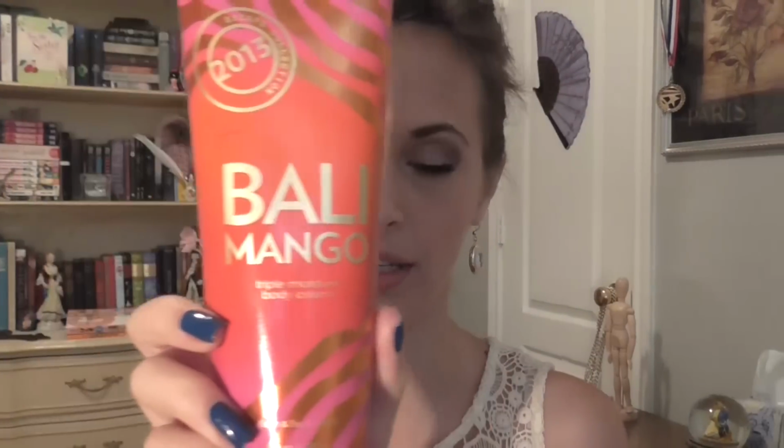The first one is going to be a Bath & Body Works Triple Moisture Body Cream and it is the Bali Mango. And I've had this for like a year. It took me forever to use this up. Okay, no, maybe over a year. Yeah, definitely over a year. At least 2 summers, so 2 years. And I really like this stuff. In general, it's just a good lotion, so any of the triple moisture body creams are really good.